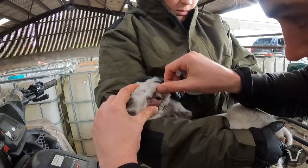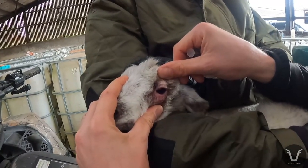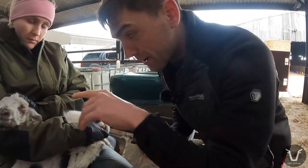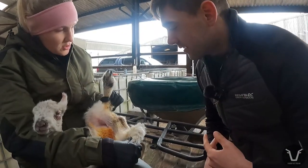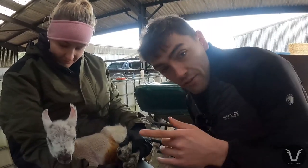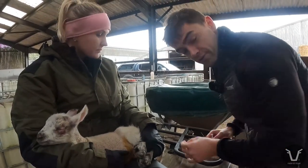So, you can see in there, we've injected a bleb of penicillin that's lifted that lower eyelid off his eye and should make him a lot more comfortable. It looks horrendous because now he's got a big fat eye, but it's lifted that lower eyelid off. It's actually a girl. It's lifted her lower eyelid off, stopped that rubbing. So, although it's not very cosmetic, it should do the trick. And that lamb should grow out of that.